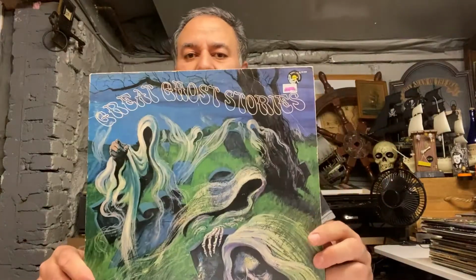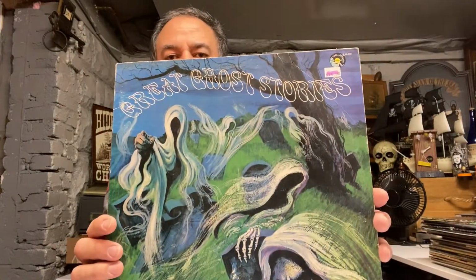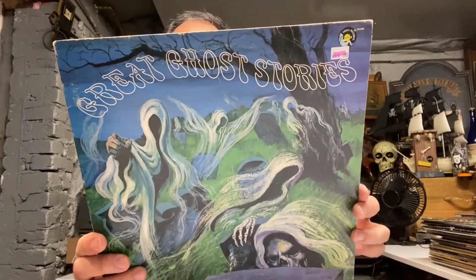Okay, so I'm going to show here my LPs. The LPs that scare the heck out of me. The one here first is called Great Ghost Stories. Okay, beautiful cover album. Early 70s, give or take. That's the back of the record.